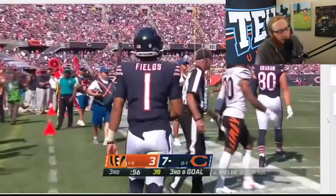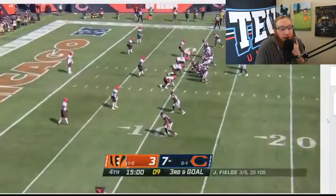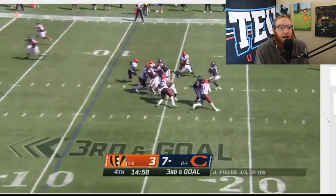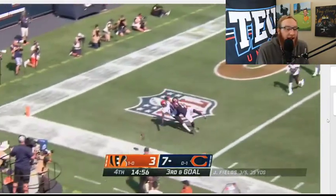Unfortunately, he stepped out maybe about 5-6 yards short. That brings up 3rd and goal. Let's see what he can do here. Here we go, 3rd and goal from the 10-yard line. Justin Fields slinging it to the end zone.